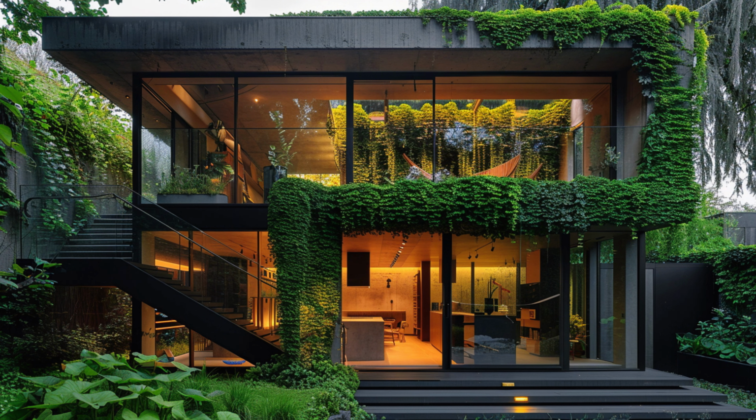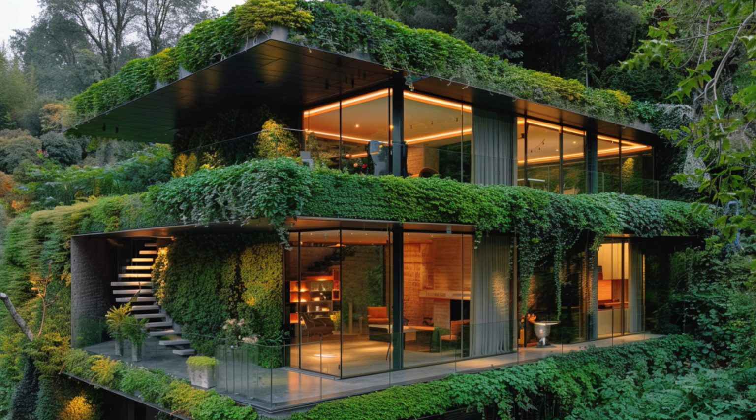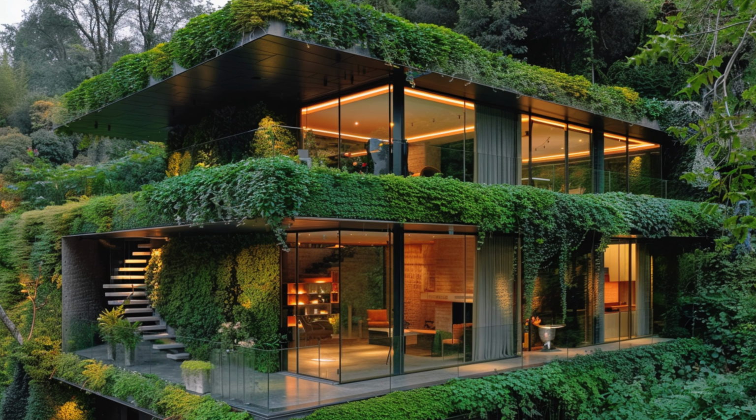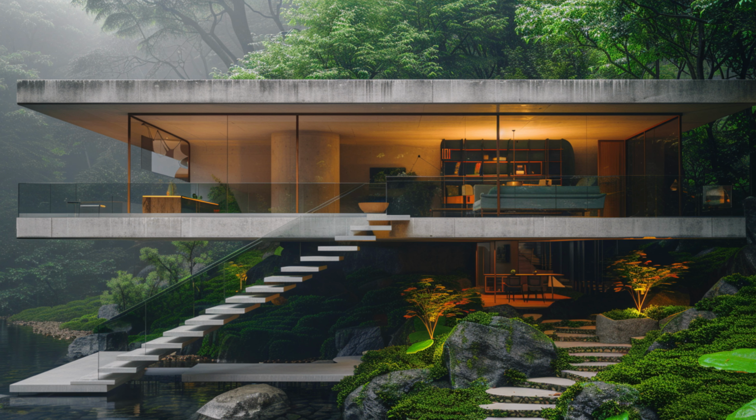A modern, dark gray concrete house nestled within lush green foliage. Massive walls of glass showcase a warm, inviting interior bathed in golden orange light, revealing a multi-level living space filled with greenery. Ivy and other climbing plants cascade over the upper portion of the structure, creating a living wall effect.